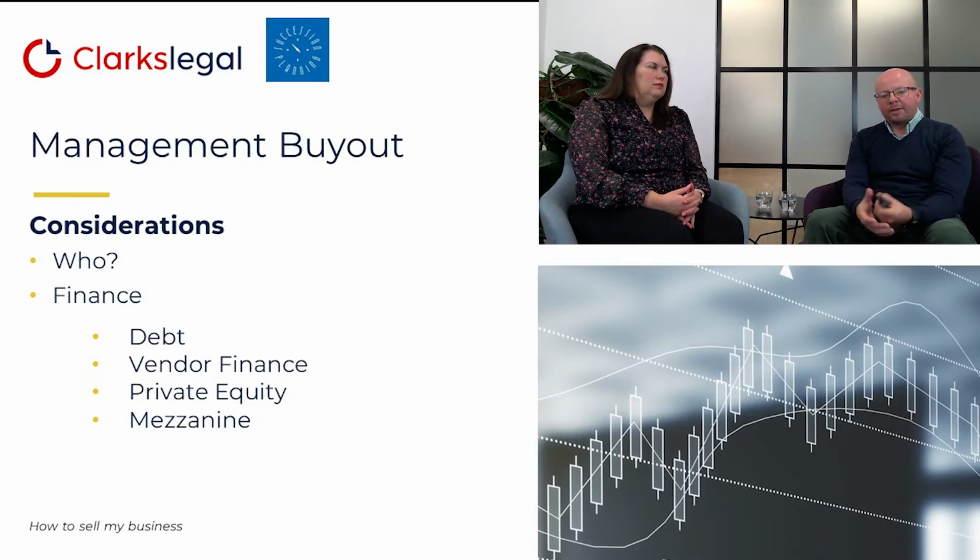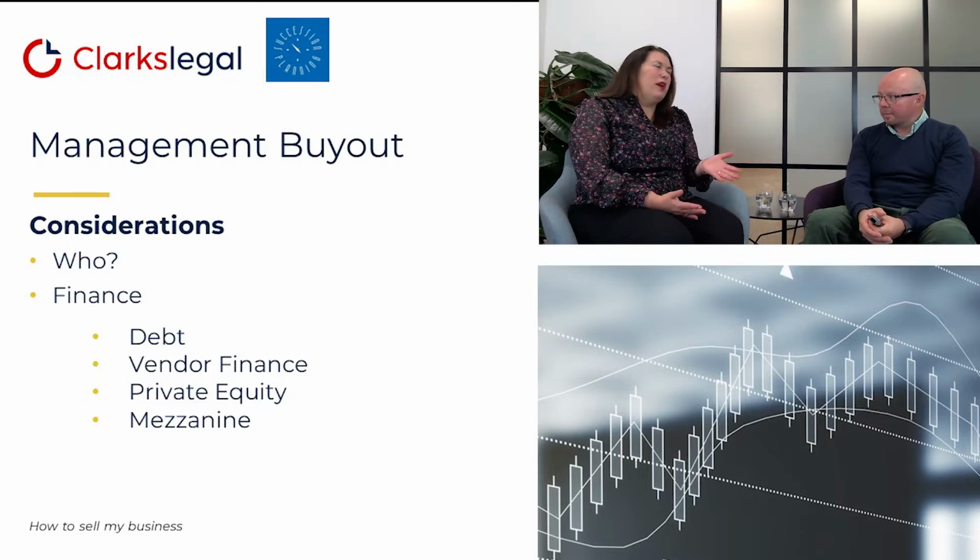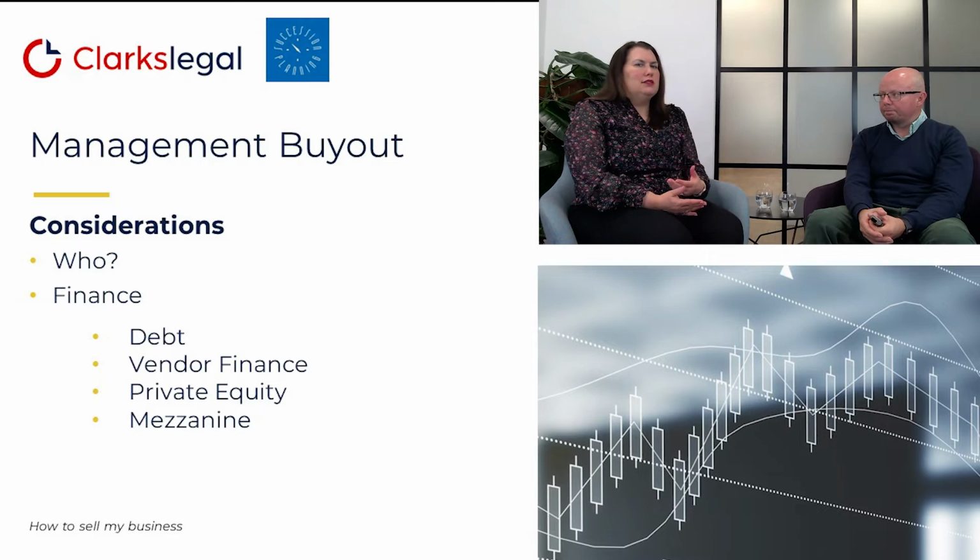What we call vendor finance, where the sellers are allowing for a deferred period of time to receive the full value of money so that profits can be earned and generated in the company and used to fund that exit. And that's quite popular if the managers don't want to risk their own assets. Yes. So it can work for some purchasers.